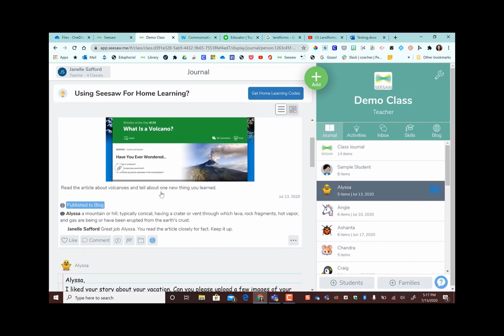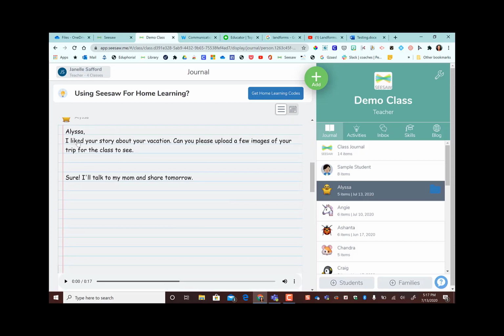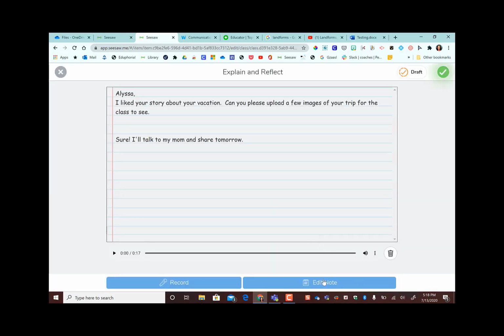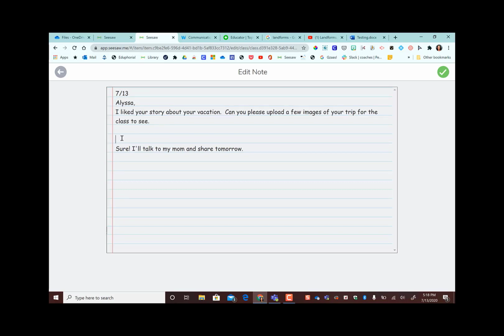Although there is no way to push out announcements to individual students in Seesaw, a workaround is to create a note and put the date. This is an example of a note. I've put the name of the student and the comment or communication to that student. Then the student can come in and edit this note with the date and their reply. This is just an ongoing communication between teacher and student about whatever needs to be discussed.